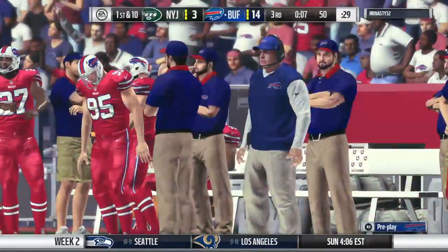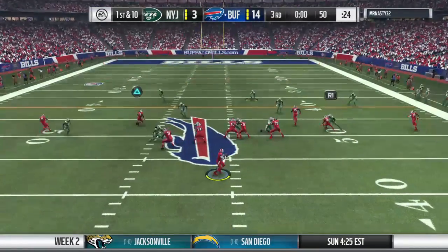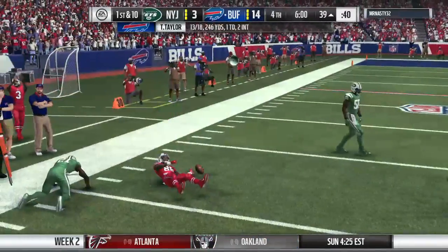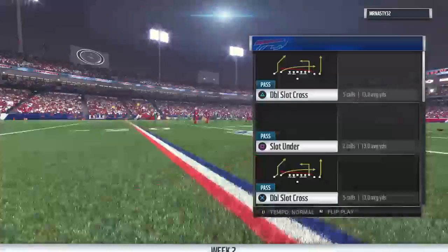1st down and 10 now for the offensive group. From midfield now, here's Taylor. Quick hitter here, it's complete. And he's brought down. Back now in Buffalo. It's the Bills with the lead and the football here to begin the 4th quarter.